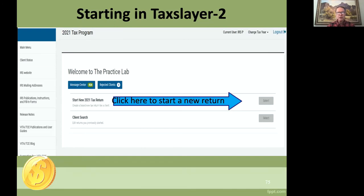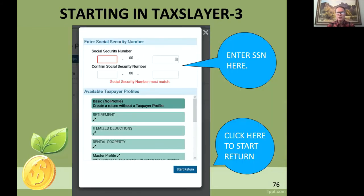All right, starting a new 2021 tax return, click here to start the new return. You click on the select button and this screen appears. And you always start with the Social Security number. You have to enter it twice. It has to match both times. It's the software. Sometimes my dyslexic fingers will type the second one incorrectly and it won't let me go any further.